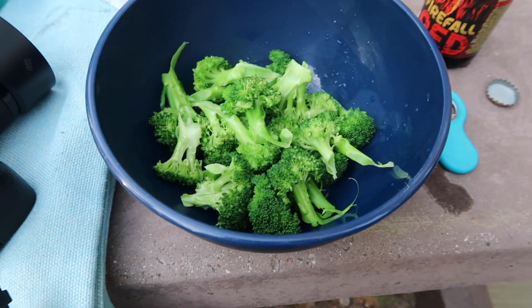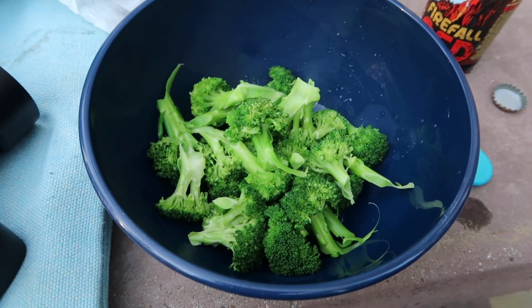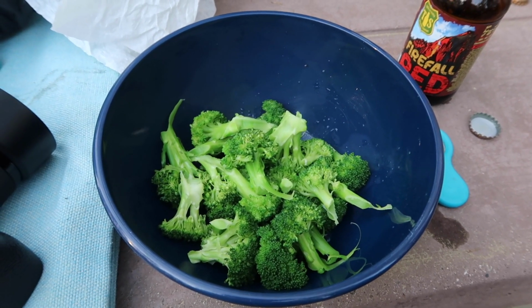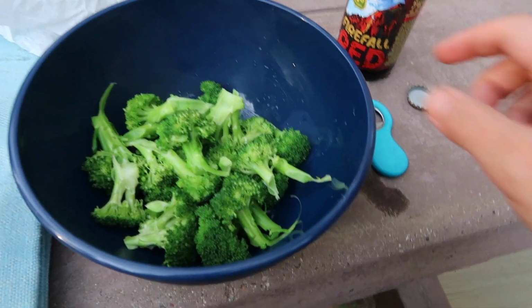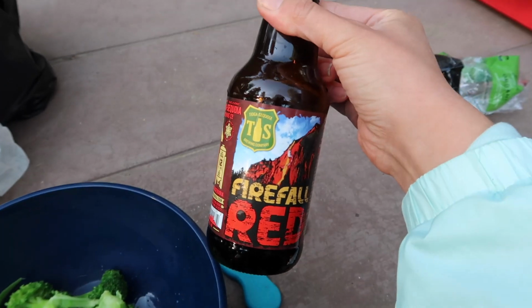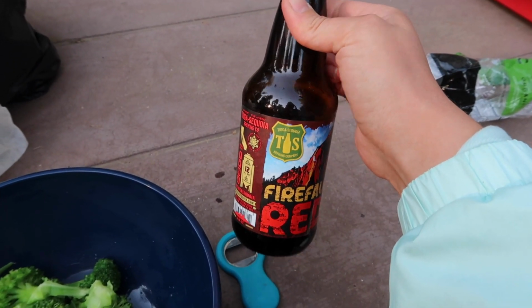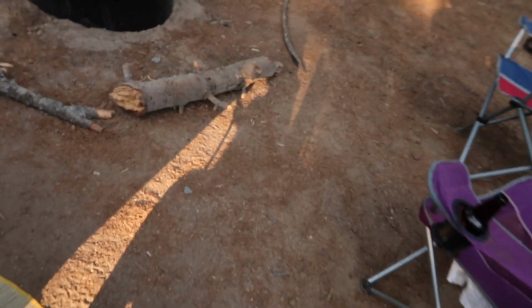Alrighty, so today is our last night at our campsite. And we're gonna make some pasta, just something quick and easy, and it's gonna be Alfredo. And we just steamed some broccoli to add on to the pasta. We're drinking some Firefall Red from Tioga and Sequoia Brewery.